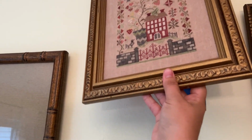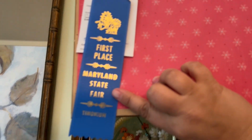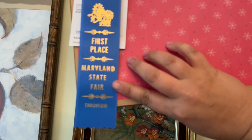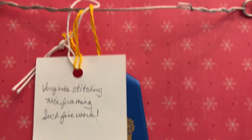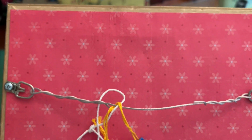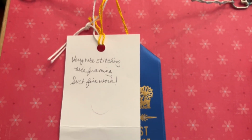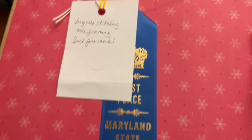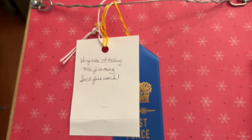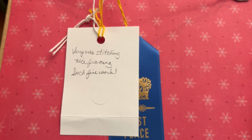I want to show you the back of it, and I got the first place ribbon. Here it is, and then I put this backing. I used scrapbook paper. Here was the note: very nice stitching, nice framing, fine work. And the category for this one was sampler under 8 by 10.